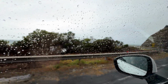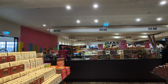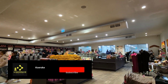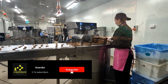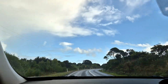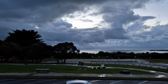So the first stop we went to was the Great Ocean Road Chocolate and Ice Creamery, and of course it's indoors, so we won't be affected by the rain. And we really wanted to go to so many of the Great Ocean Road lookouts, the different attractions, but because of the rain we were unable to do many of these things, and we had to skip past some of these lighthouses and some of these lookouts and go straight to Apollo Bay, where we'll be spending our first night out of Melbourne, out of the city.